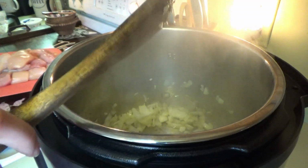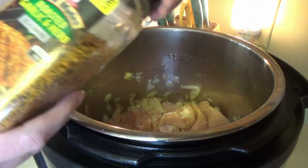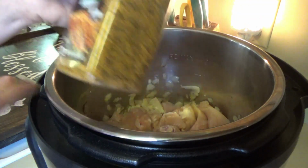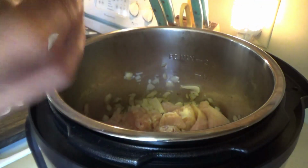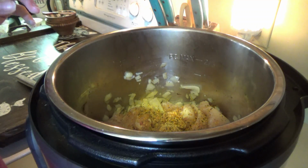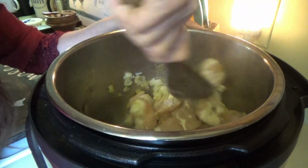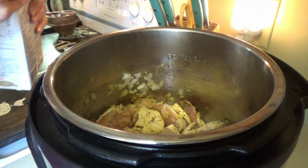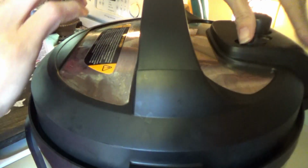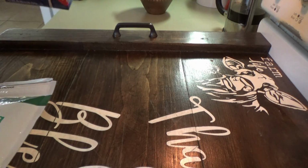Okay, I turned it off to saute. Now we're gonna put the chicken in. Now I'm gonna use some of this garlic and herb seasoning, but you can make your own mix of seasoning, whatever you want to do, but this stuff is good. I'll put a little bit of Italian seasoning, and we'll mix that up really good. I'm gonna use this whole 32-ounce carton of chicken broth. We're gonna cover it, seal it up, and cook it on high pressure for 8 minutes. I'm gonna go ahead and get everything else ready that we're gonna need.